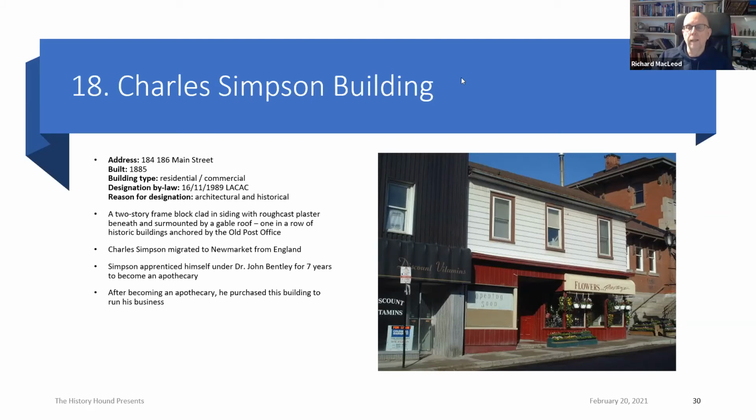But this building is primarily historic, and it's called the Charles Simpson Building, which includes the entire building here, because this has now been divided into two buildings. But the entire building is called the Charles Simpson Building. Charles Simpson was a druggist, and he died very early, and you may have read my article. His wife was left with a number of children, and she decided that she would go back to school and learn to be a druggist. So she went back to school. She became, I think, one of only two female druggists at the time.